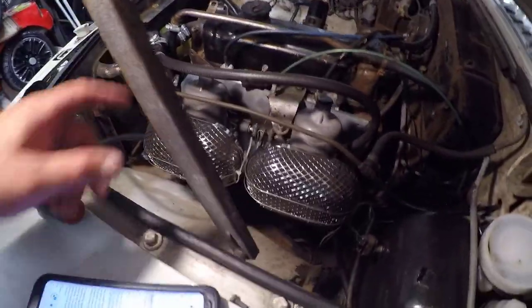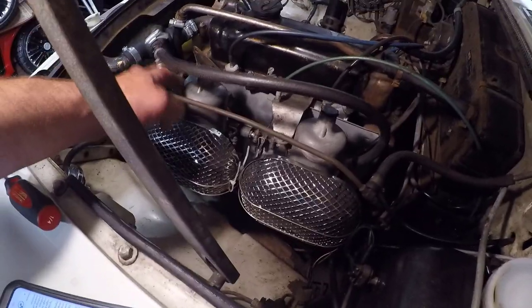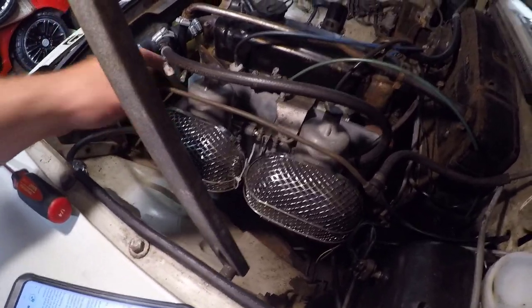So the problem here is in the carbs, and we need to address this. I'm going to have to do some more research and figure out how to take it apart. I've never done this before, but at least we troubleshot, and I think we've solved the issue and what the issue is after doing some research online.